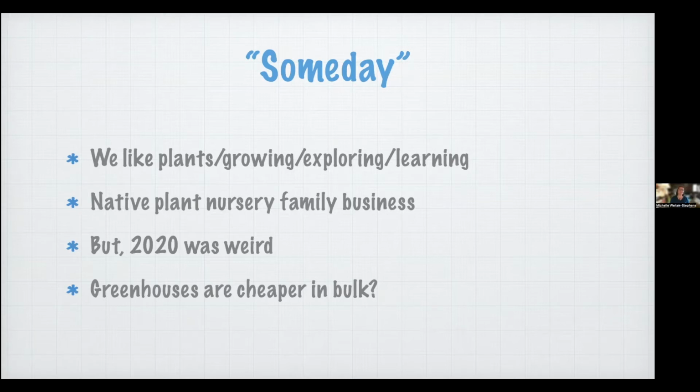So one day Vern called us and said, hey, I'm placing an order for some greenhouses for some other affiliate nurseries. How about now? Do you want to do it now? Now? Really? So my husband and I talked about it. We took a walk. It was July of 2020. We have a lot of space, and found a place that we would put the greenhouse. It would fit, it would work, it would be convenient.